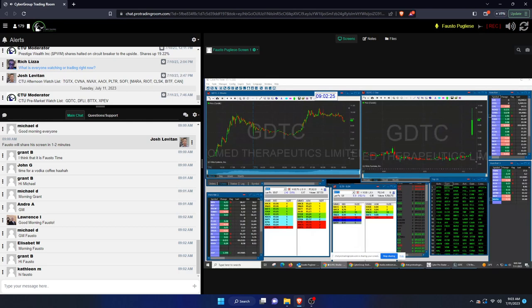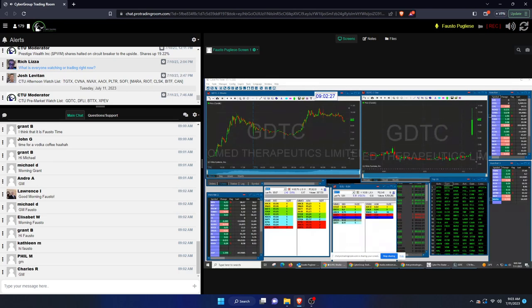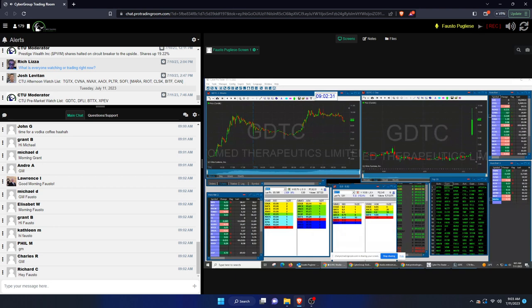Some of the stocks that we traded yesterday are moving again today. So we're going to check all of those stocks out. We got this really nice runner right here, this GTTC, that you can see from after hours. What an unbelievable runner. This stock literally ran, you could see it right here. Beautiful run. Let me blow this stock up a little bit higher so you guys can see it.